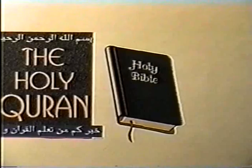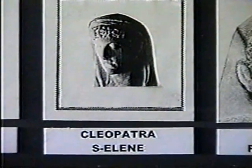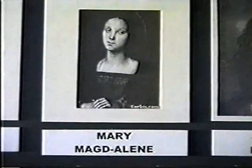So what proof is there that Caesarion's half-sister Selene is, in fact, Mary Magdalene? They were both wealthy, they both shared the same names, they were both Hebrew, and they both lived in the same place at the same time under the same Roman rulers.